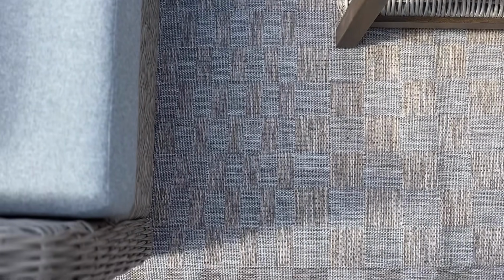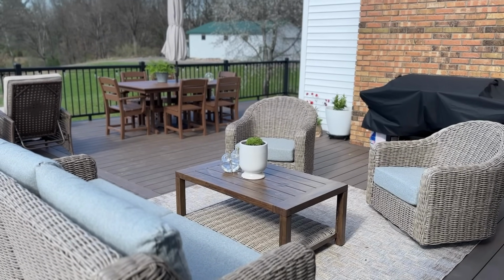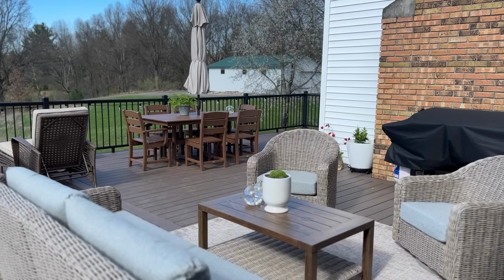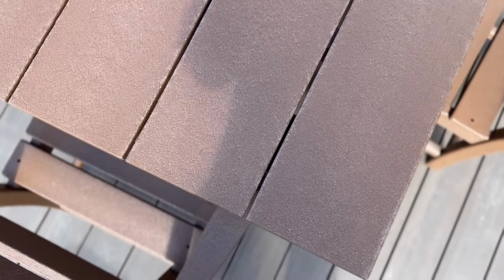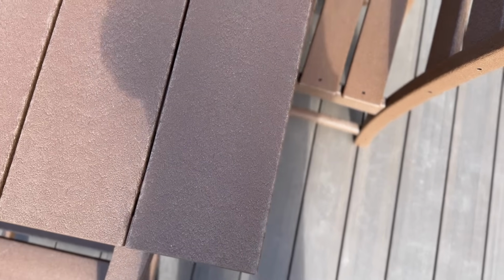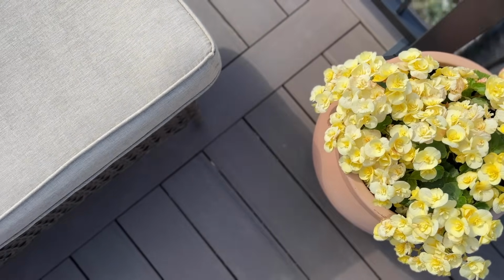I really love how the set came together. It's a really beautiful arrangement of furniture where we can sit in the loungers and look over the land. We can gather around the coffee table and have a conversation with friends. We can sit at the dining table and enjoy the family.